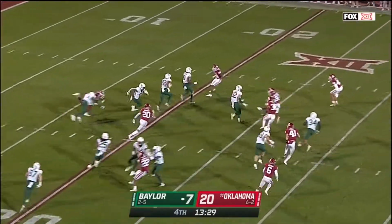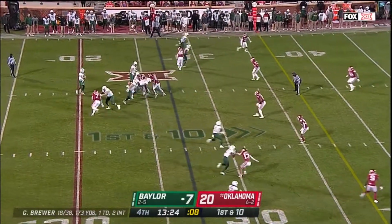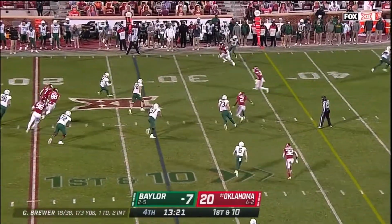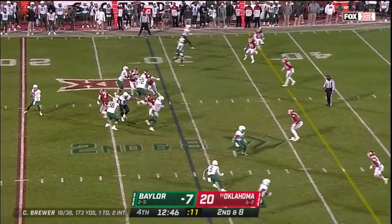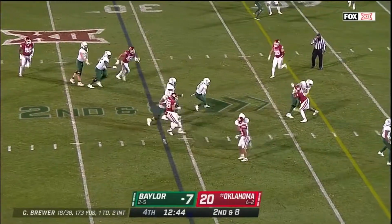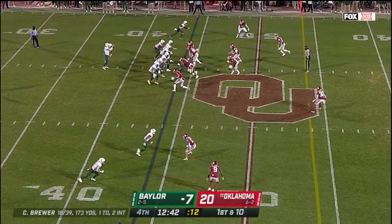Here comes Gavin Holmes with a short kick. Empty backfield. And Brewer will tuck it. No running backs, virtually no running backs. Here comes 4. Yeah. Too much. Personal foul, that time. Roughing the passer. Defense. You can't fault the guy. He's an active athlete.